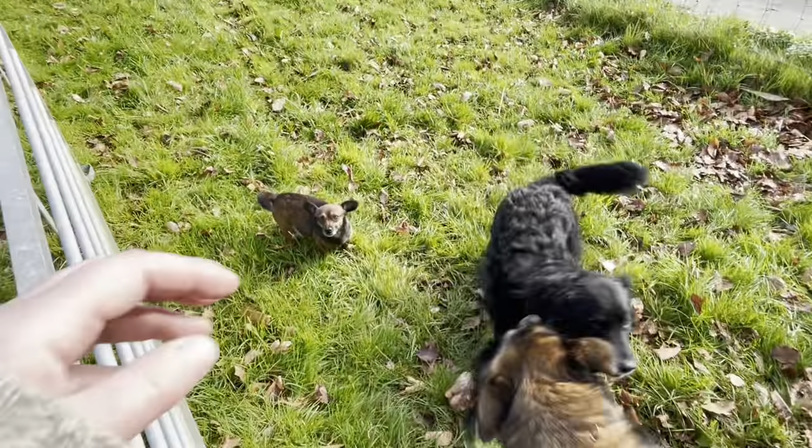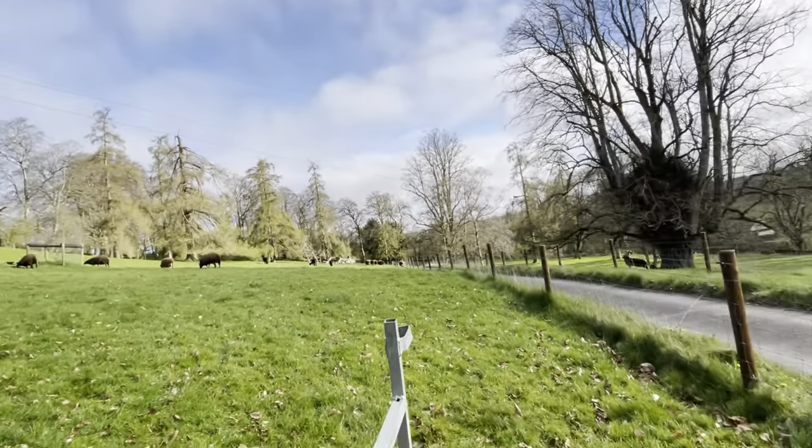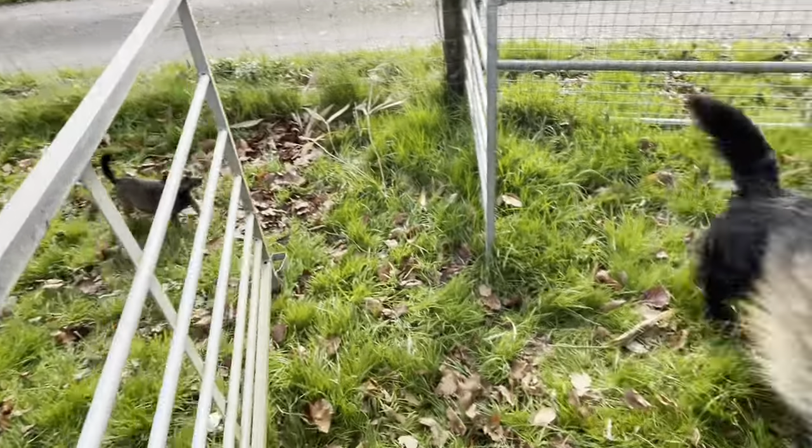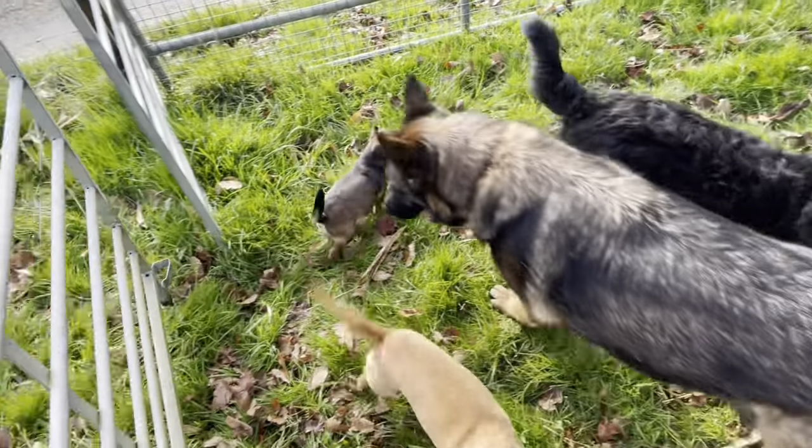Okay, dogs, I've got to close this gate. Come here, move. They're all grazing. Come on, pups. Come on, ink-a-dink. Come on. Good girl. Okay.